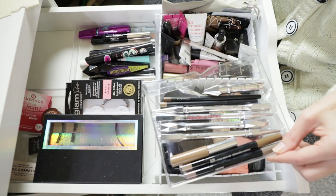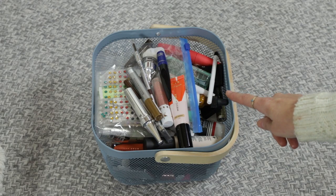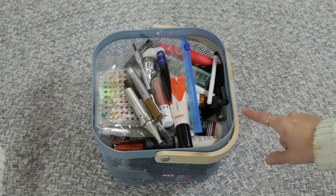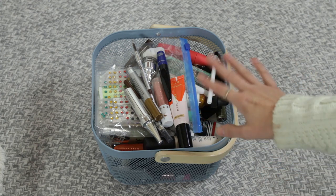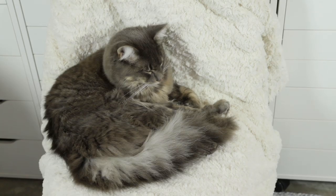I think I'm happy. I think I'm pretty happy. There's 81 products in this basket. That's a lot better than I thought it would be. So I'm super, super pleased with that. Goodbye products that I just don't want to use. All right, I'm calling it there.